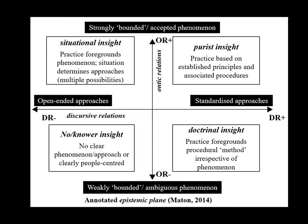Now, where how matters more than what it is being applied to, we talk of working with doctrinal insight, like the scientific method or mathematics. Where the what has multiple possible approaches, such as deciding on a control system, we talk of requiring situational insight. The situation will dictate how I set up my system, what it needs to do, what we can afford, but we all understand the phenomenon we're dealing with.